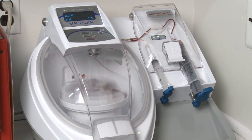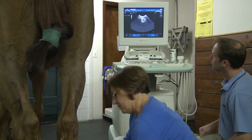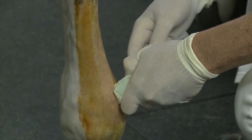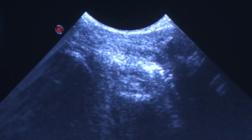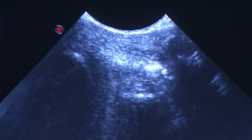You have the highest concentration of growth factors available to you. When this machine is compared to other machines, you get very, very high concentrations of these growth factors, which is what we're so interested in trying to get healing to happen. Using ultrasound to guide the injection, the separated PRP is injected directly into the problem-causing lesion. The injected platelets adhere to the lesion, then growth factors trigger cells in that area to begin healing the injury.